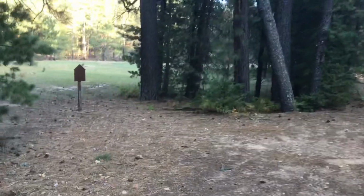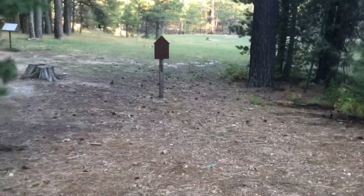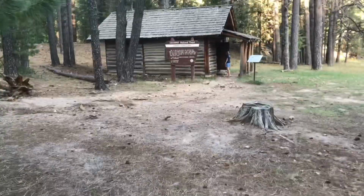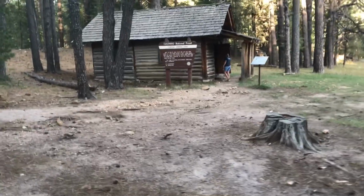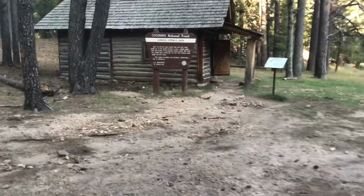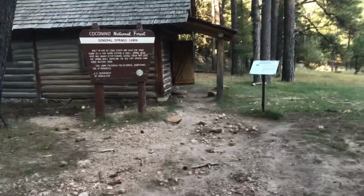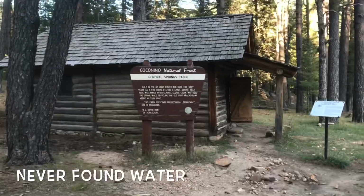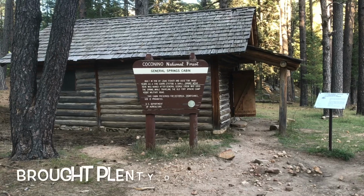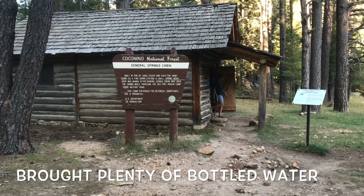We're gonna do a 3-day backpack trip. Our first night's gonna be somewhere around here. And here's the first cabin, the General Springs Cabin. There's supposed to be water around here somewhere. We're gonna have to find that. Pretty cool. First time hiking in the Arizona forests. So excited. I'm here with my friend Rebecca.